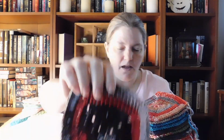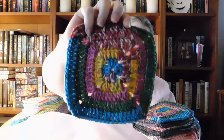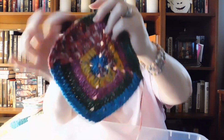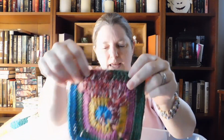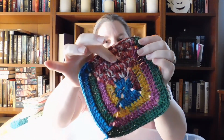So I love the way these squares came out. Would love to lay these out. Okay, look at that. I love the color on this one. And you see how like the green landed here on this side and the blue here on this side, and then all this variegated part here got all clumped together. And it did it here too. I like this. And there's purple.